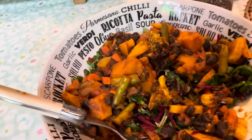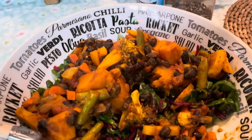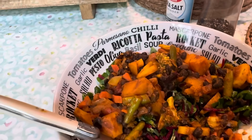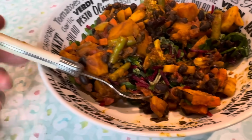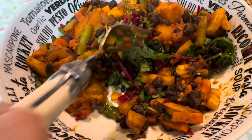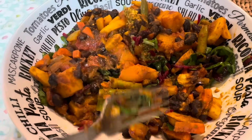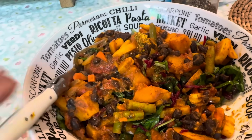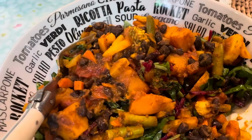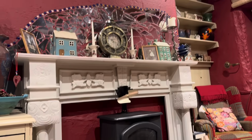Just sharing with you my lunch today, or my dinner. It's actually my dinner. This is Sunday. This is my Sunday dinner. And it's another one of those wonderful cauldron of plenty stir fries. And it's sitting on a bed of lettuce and beetroot leaves and raw grated beetroot. And I've got some pita bread here, toasted. Now, this is so tasty. So the end of a lovely day.